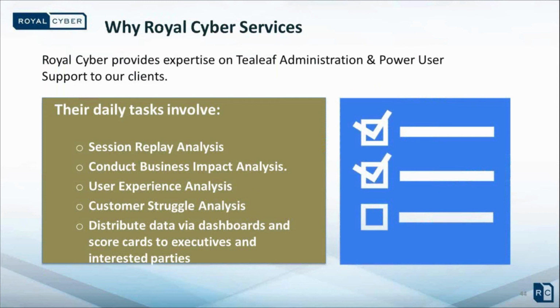So we have our main expertise on the following tasks involving Tealeaf. First one would be session replay analysis. We could replay the entire session using Tealeaf and analyze and let you know where the struggle or obstacle occurred. Conduct business impact analysis. As described in the previous slide, we could calculate the business value, the opportunity cost that you lost, and this would help you prioritize the severity of the issue. User experience analysis, customer struggle analysis, and distribute data via dashboards and scorecards to executives and interested parties.